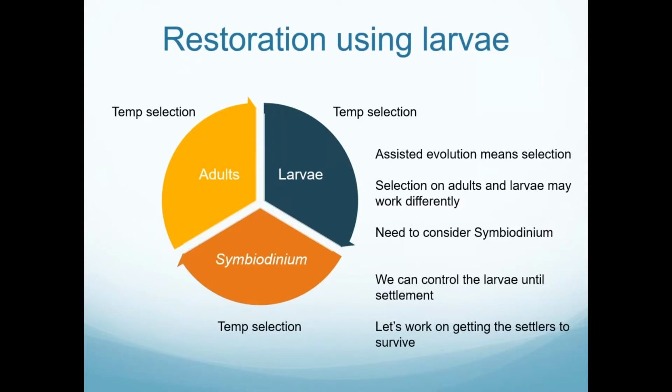So finally, I want to end with this slide where, because you're in Curacao at the CCOR workshop, you're going to hear a lot about larval rearing and sexual reproduction, and what assisted evolution means is selection. We have done temperature selection on the larvae, and we know some of those same pathways appear in the larvae that do in the adults, but the selection of adults and larvae, especially under higher temperature, may work differently because they are in very different environments, the larvae being pelagic and the adults benthic. And again, we're not sure whether selecting larvae under high temperature and having highly temperature adapted larvae necessarily translates into high temperature adapted adults. We also need to consider the symbiodinium.